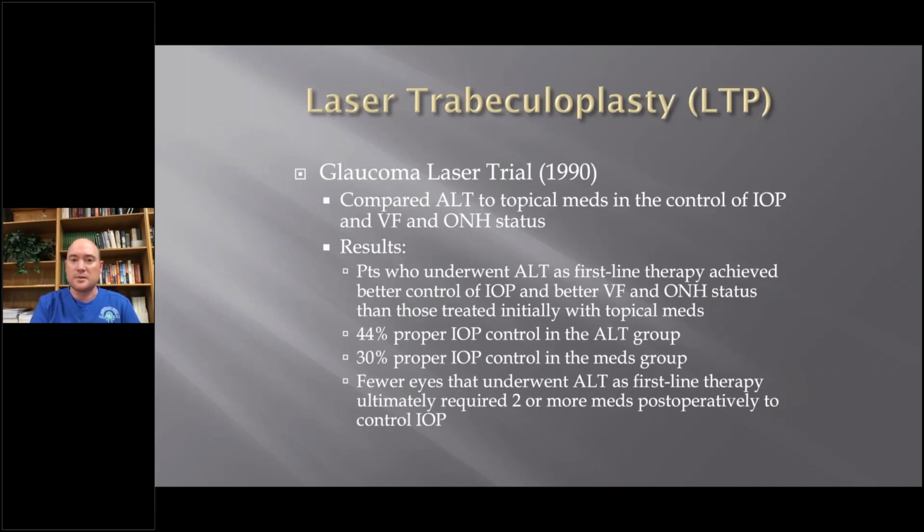And it's universally accepted that it works, it's efficacious because of the Glaucoma Laser Trial, among many others. But this was the first big one back in 1990 that compared ALT to the best topical medication at the time, and they found that ALT was just as good, if not better, than the best topical medication at the time. So ophthalmology took this, and rightfully so, and said, we have a laser that we can use, usually after a maximal medical therapy, but it works pretty good. It works like one medication with ALT, and they started using that pretty heavily through the 1990s.